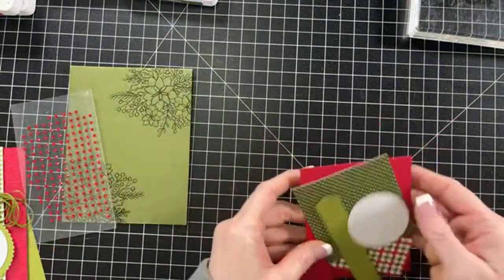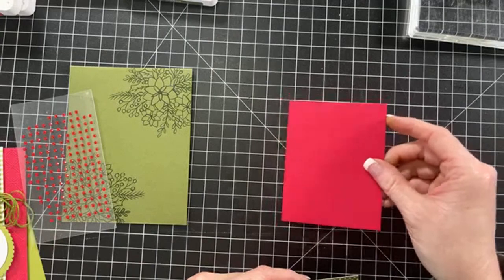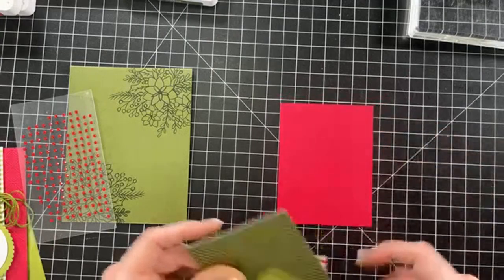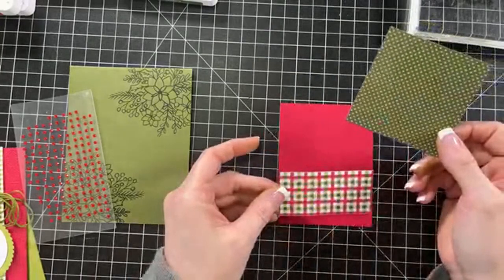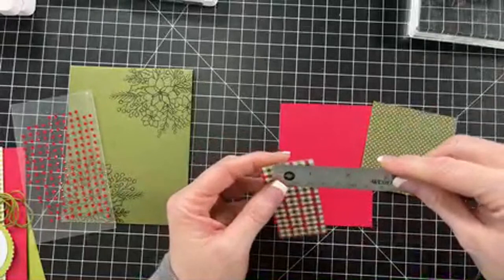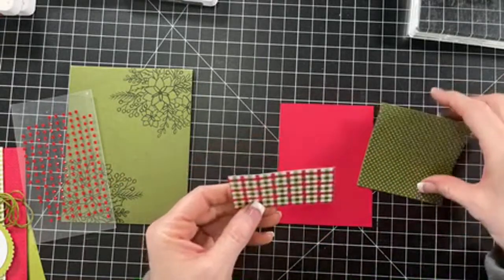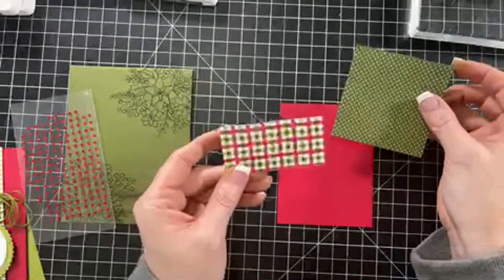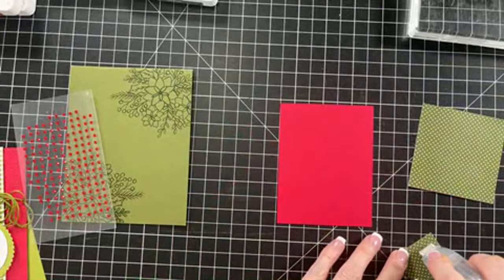So now what we have is a very simple layer. We have a 3 1/4 by 4 1/4 Real Red, and then what I have is 3 by 3, and then 3 by, I think this is 2 1/4. Nope, 1 1/2. Okay, so 3 by 3, 3 by 1 1/2. And we're gonna layer this.